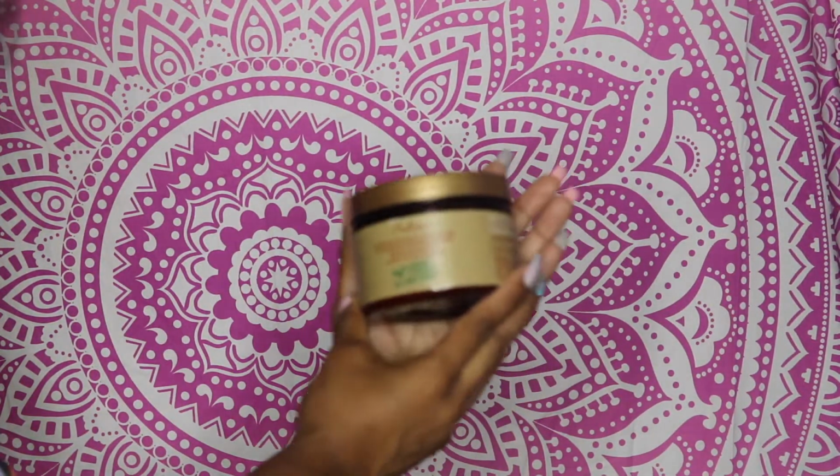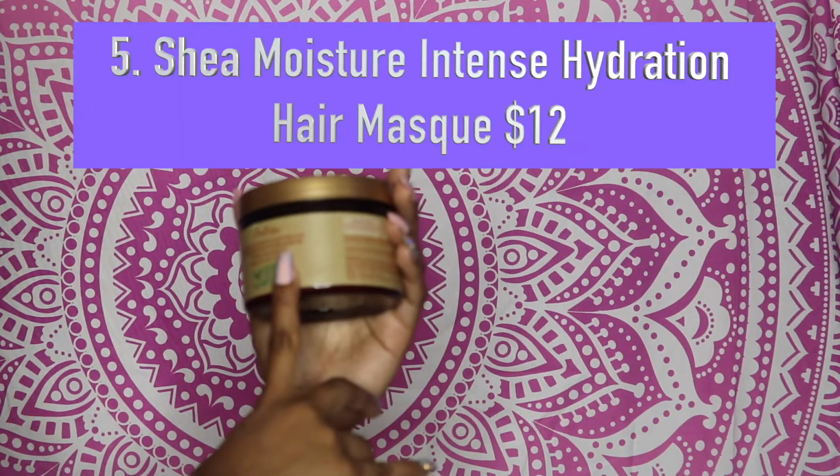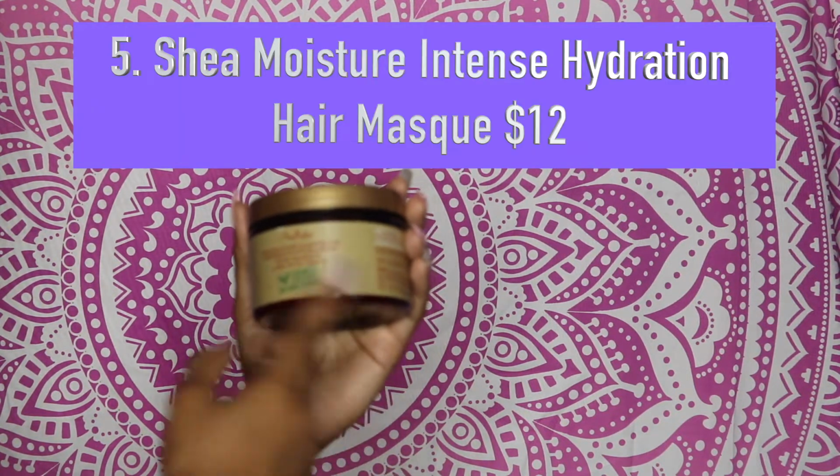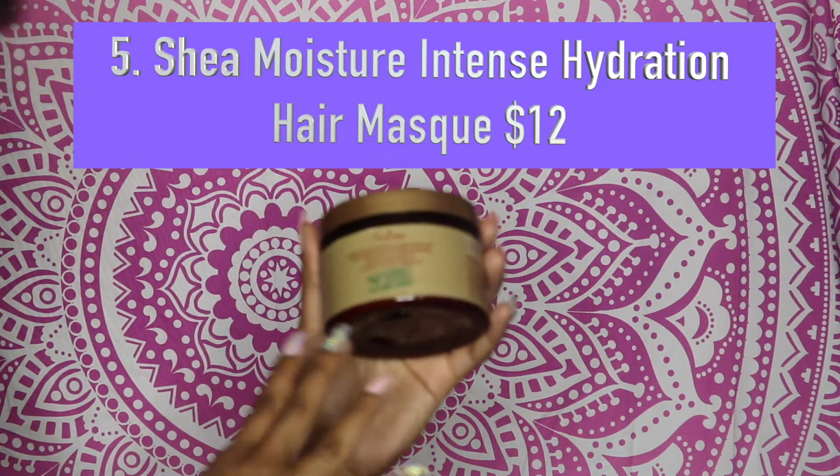We got two protein treatments and we got two moisture treatments. Number 5 is actually gonna be by Shea Moisture, all right? I'm not sure if you guys can see the writing on it, but this one is called Manuka Honey and Mafura Oil, if I'm pronouncing that correctly. It's an intense hydration mask.